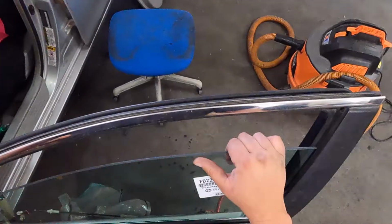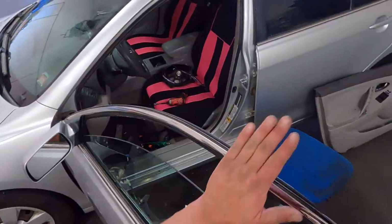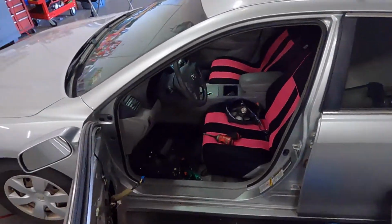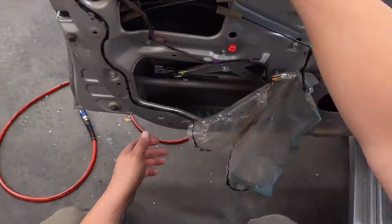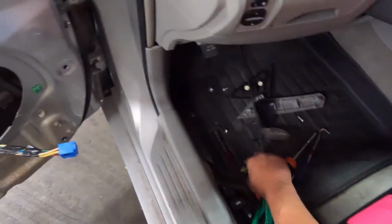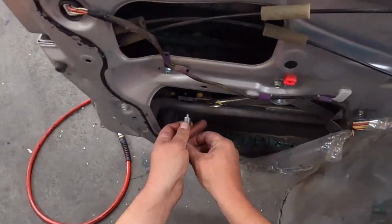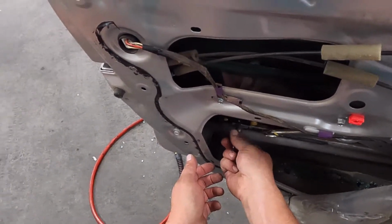So if you're ever putting a door window in, you drop them in nose first. Most of the time on cars, the door's so lean back that you'll put it in from the outside. A lot of times on the trucks, they're so vertical, you'll drop them in from the inside. And just a little tip, this Camry just has two 10 millimeters that bolted into place. Pretty easy door window to change. So what I like to do is I'm going to get everything.